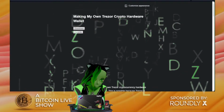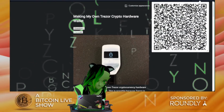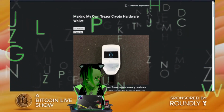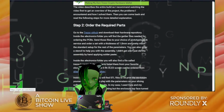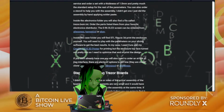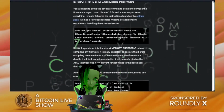Yeah. I mean, they said Trezor is completely open source, right? So, I found a site that fully gives you how to do it, including a video. Yeah. What required parts to get up to Trezor, everything. What can actually be 3D printed, the case. How to actually get the boards, everything.